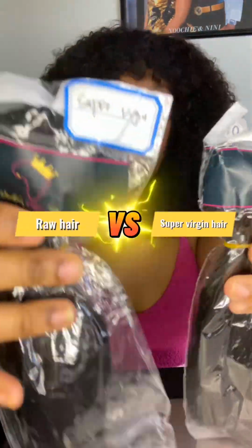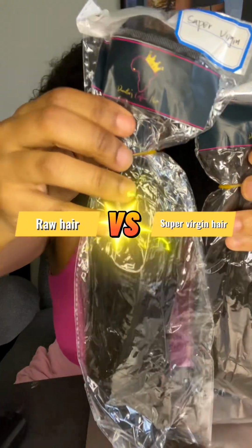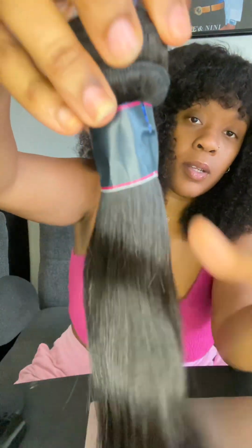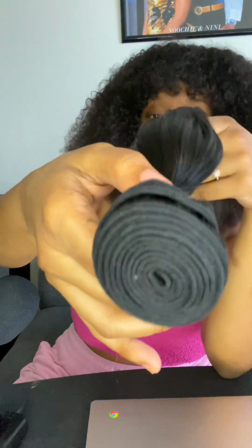So, this is the super virgin hair, and this is the raw hair. Let's see, because I can tell the difference. I've been doing hair for 20 years, baby. First and foremost, this is what the bundle looks like. This is 10 inches.